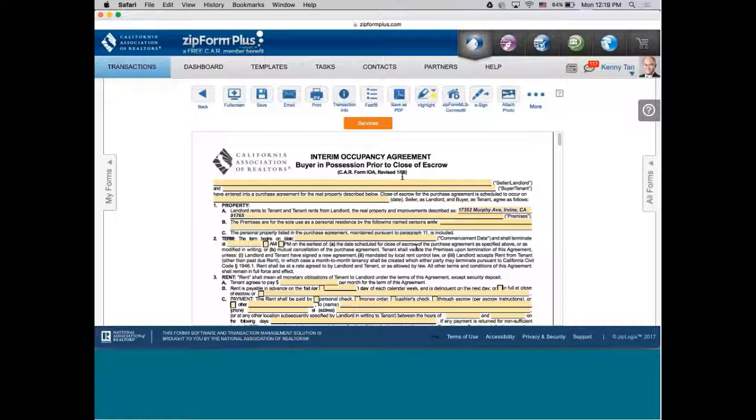It says the tenant shall vacate the premises upon termination of this agreement unless landlord and tenant have signed a new agreement mandated by local rent control law, or the landlord accepts rent from tenant, in which case a month-to-month tenancy shall be created, which either party may terminate pursuant to California Civil Code 1946.1. So this one basically says the tenant shall vacate the premises when the agreement is terminated, unless the landlord wants to keep this buyer as a tenant, even if the buyer can't close escrow, which I think is pretty rare. Most of the time when the agreement terminates, the seller wants the buyer out.